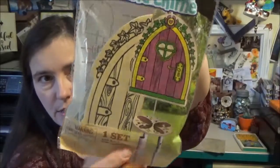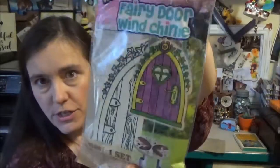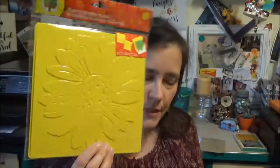You paint it and then you put it together, and it's a chime. That'll be fun. She likes to paint. And then I also got these plastic rubbing plates, they're called. You know what I just realized? Each one of these packages comes with 2 rubbing plates.